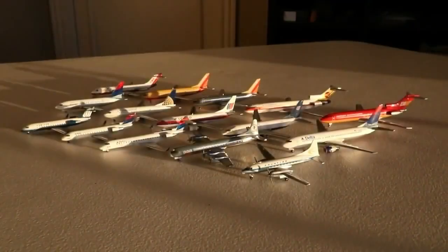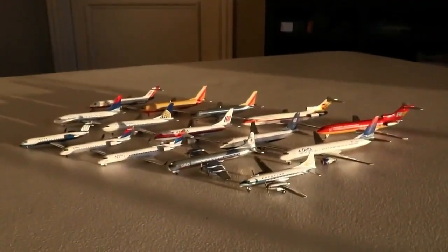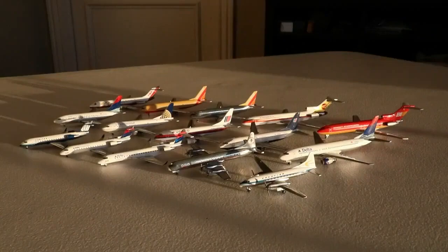Alrighty everybody, today we're going to be taking a look at the 10 best 1 to 400 scale GeminiJets releases from 1998 to today. I have to say, there have been some really neat releases from GeminiJets in the last 24 years. This video will be a great opportunity to encompass all of those details and assess some of GeminiJets' defining eras over the years.